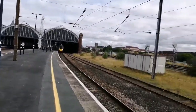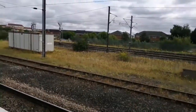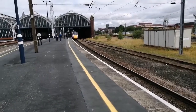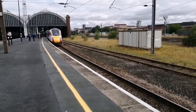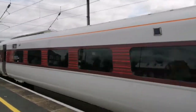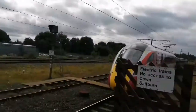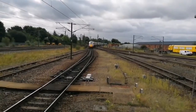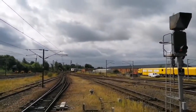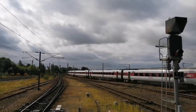Departing now is the LNER service off to London King's Cross, with 801126. Actually, no, 801216. Next stop, Northallerton. Next service arriving is a London King's Cross to Edinburgh LNER service, with 801229.